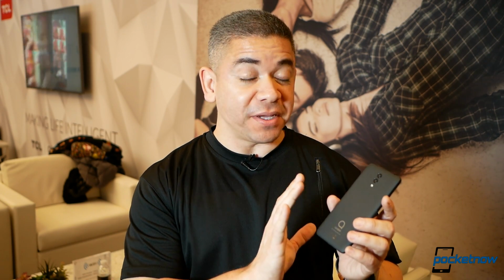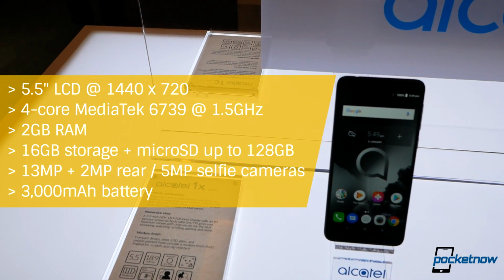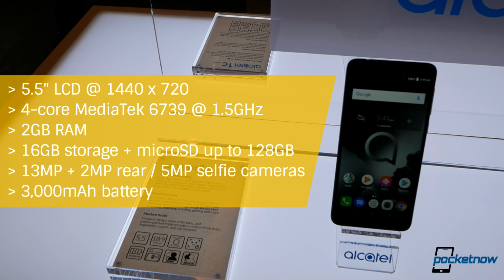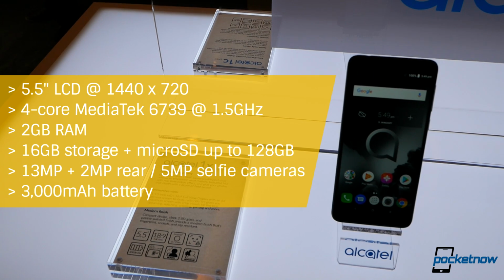When it comes to Alcatel, we were actually briefed on two devices. Probably the most important one is this one, their new 2019 1X, because the price tag is going to be around $120. It's got this very interesting suede-like finish in black and blue. We're talking a 5.5-inch HD Plus LCD made by TCL at 18:9 aspect ratio, a quad-core MediaTek processor at 1.5 GHz, 2 gigs of RAM, 16 gigs of expandable storage, and a 3,000 mAh battery.